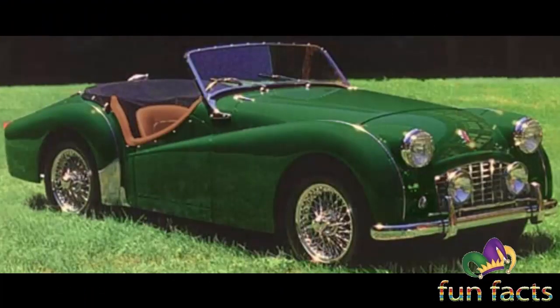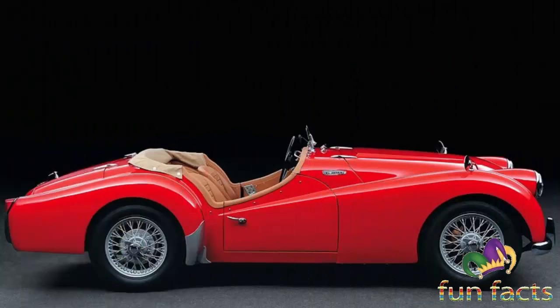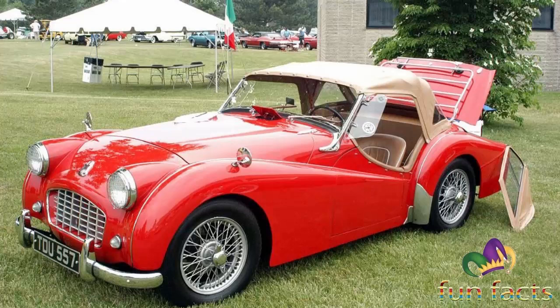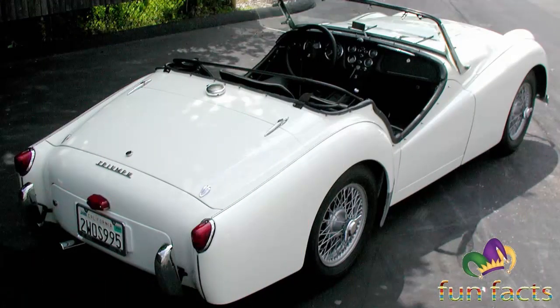Some 13,377 examples of the original pre-facelift TR3 were produced, of which 1,286 were sold within the UK, and the rest were exported mainly to the USA. As of Q1 2011, there were approximately 826 licensed and 115 SORN TR3s registered with the DVLA.